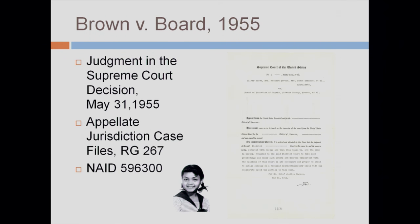Thurgood Marshall, of course, was the lead attorney representing the NAACP. And this is from the appellate jurisdiction case files, which are located in archives in Washington, D.C. downtown. And this is just one sheet from the whole file and it's just the judgment in the Supreme Court decision. There's also transcripts and other opinions written by the other justices as well.